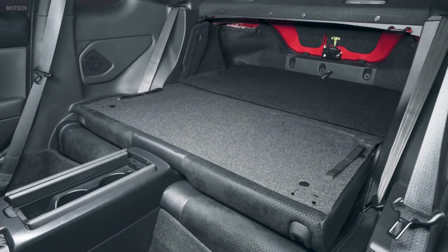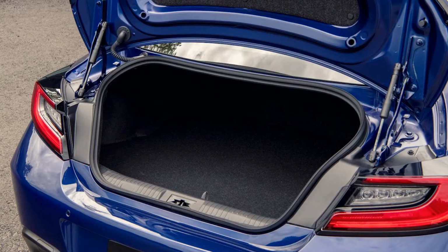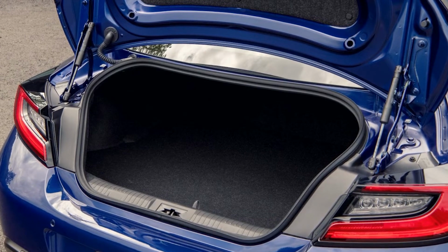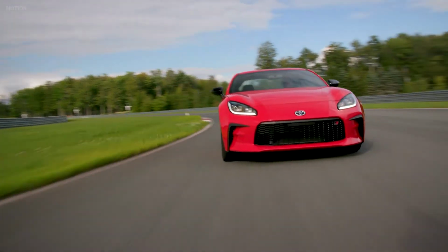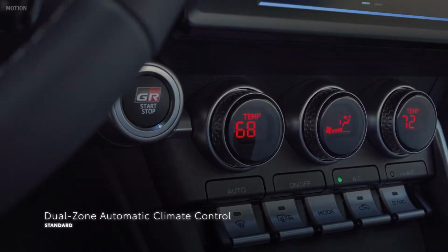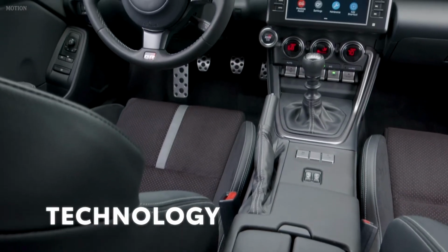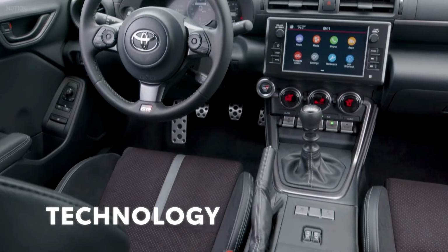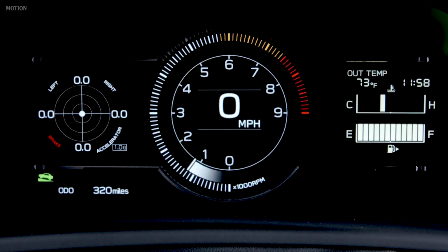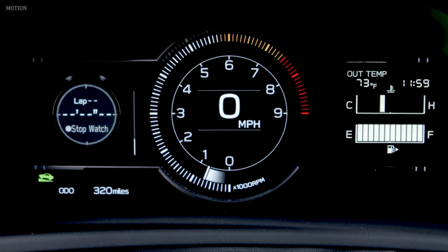And don't overlook GR86's rear cargo space. With over 6 cubic feet of trunk storage, there's plenty of room for a set of track tires, tools, or anything else needed for a track day. And after a few hot laps, cabin comfort is still well within reach thanks to dual-zone automatic climate control. GR86's streamlined cabin keeps the interior experience focused with a fully digital instrument display with configurable gauge cluster that offers up normal, sport, and track modes.